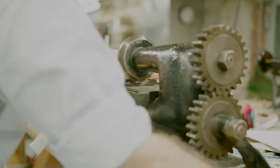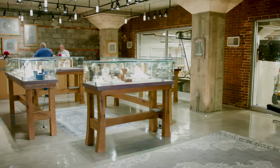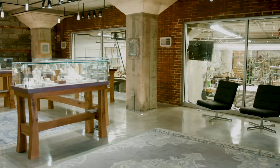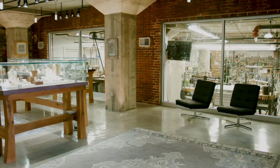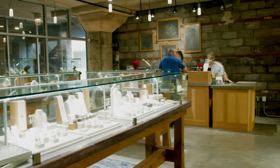One of the things I've always loved from childhood till today is seeing other people's workspaces. And that's why I opened this space up and made it as visible as it can possibly practically be. A lot of times people will walk in with their diamond and they will stand in that glass and watch someone set it in their gold or platinum ring and walk out the door, and they really enjoy that. And I enjoy sharing it.